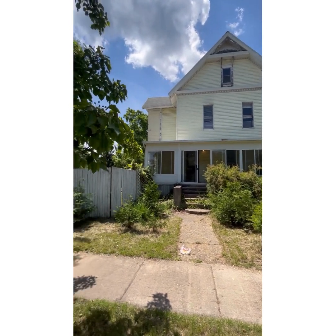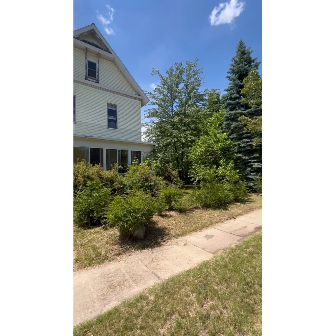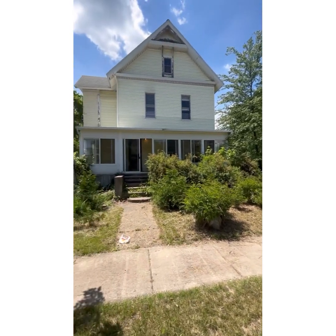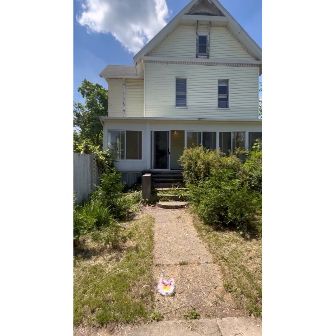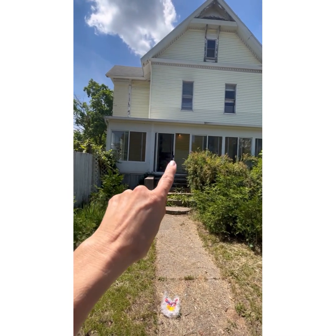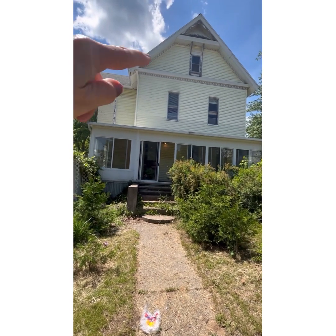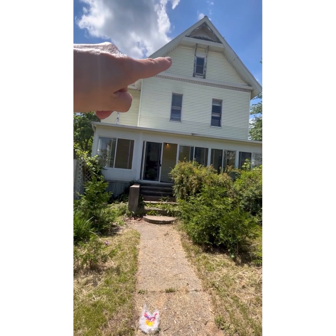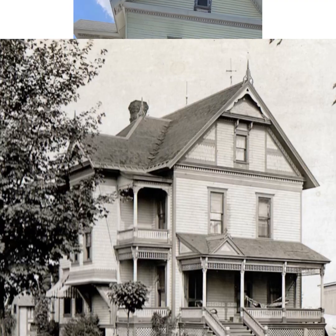So this is the outside. The front porch was taken down many years ago, but I'm going to restore it back with the original. It had the front porch and 2 balconies here and here on the side. It had fish scales underneath the siding that were really cool. Okay, so we'll go on in.